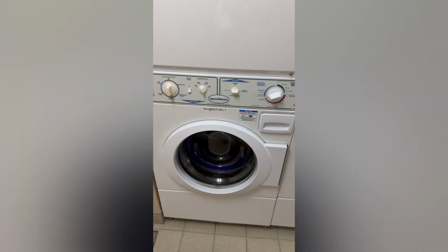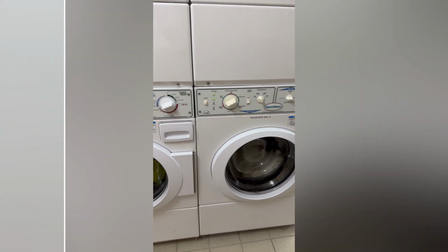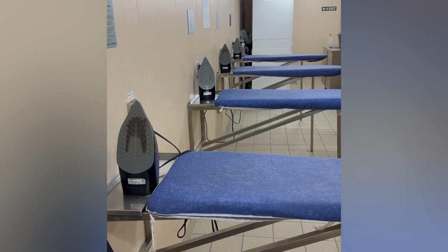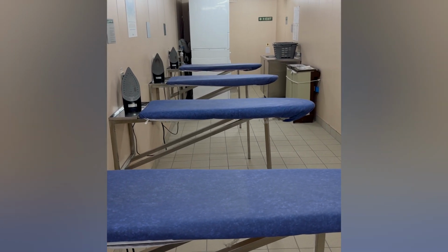So in 44 minutes I have washed all my whites and all my darks. Another 30 minutes in the tumble dryers and it's all done. There are also 4 ironing stations as well in each laundrette. Are you a fan of doing your washing on board? Let me know in the comments.